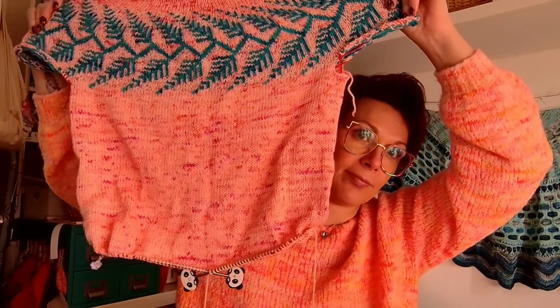I cast this on just before I went on my holiday, so I went last Monday. So last weekend, the weekend before, is when I cast it on, and this is where I'm at already. So proud of myself. Look at me doing colour work. It's not perfect. There's big stitches, little stitches, tight stitches, loose stitches, but you get the gist of it. You can see the pattern there. My floats aren't too bad. It does stretch, so we've got some room in there.